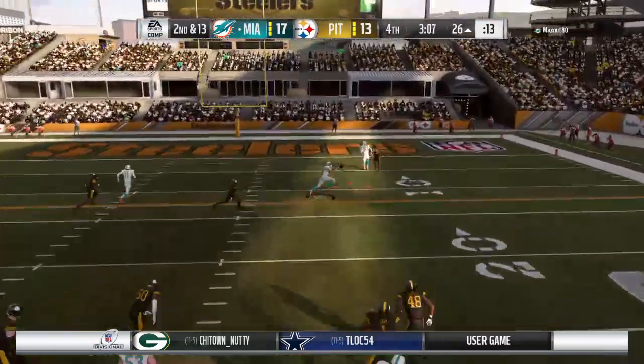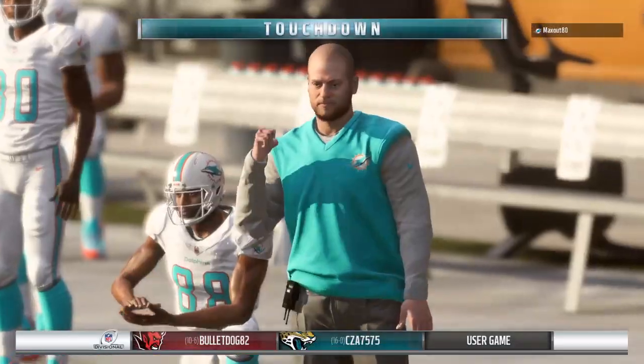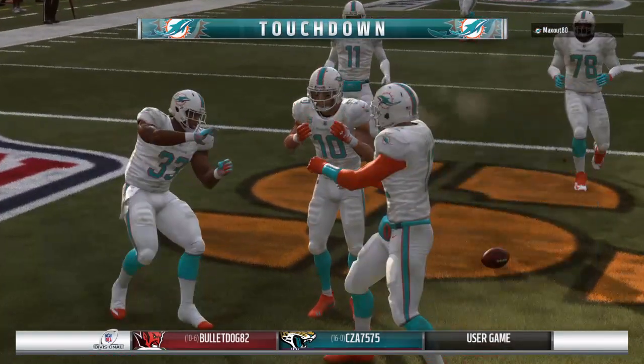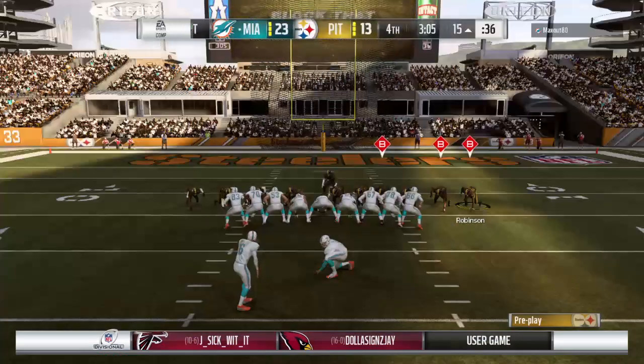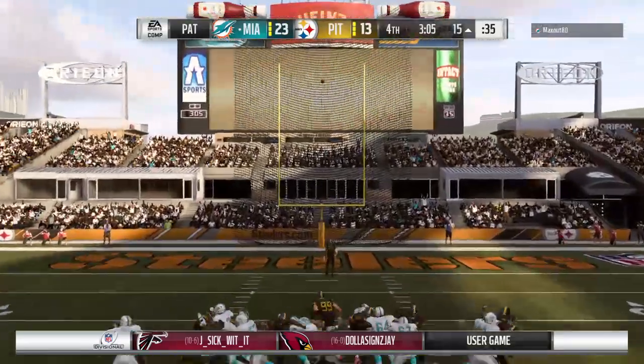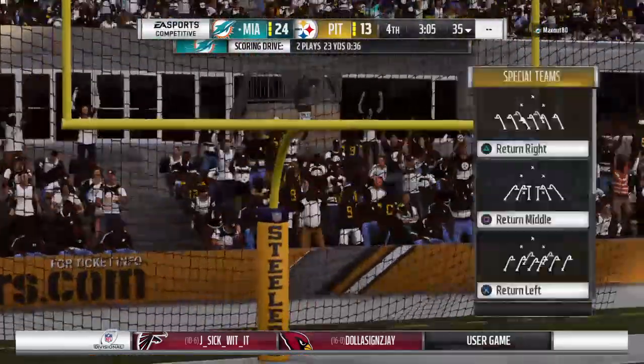Now Cousins. Oh, he's got a man wide open, complete. And he'll take this into the end zone for a Dolphins touchdown. Kenny Stills, 26 yards. And the Dolphins use the short field to their advantage as they cash in for 6.